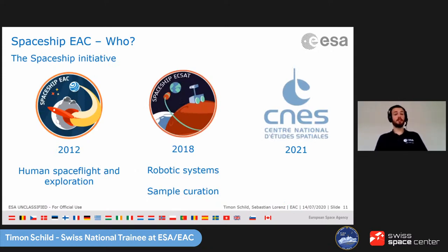We're also not alone as spaceships. We were the first spaceship created at EAC in 2012, focused on human exploration of the moon. Seeing the success of that, a second spaceship was created in 2018 at EXAT, more oriented toward robotic systems and Mars. And finally, a third one will be created in 2021 in France, under the wing of the CNES, so the French space agency.